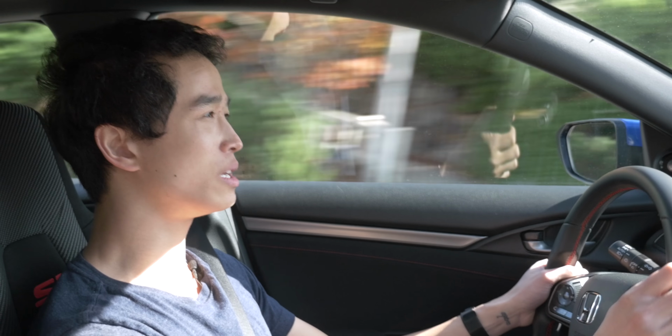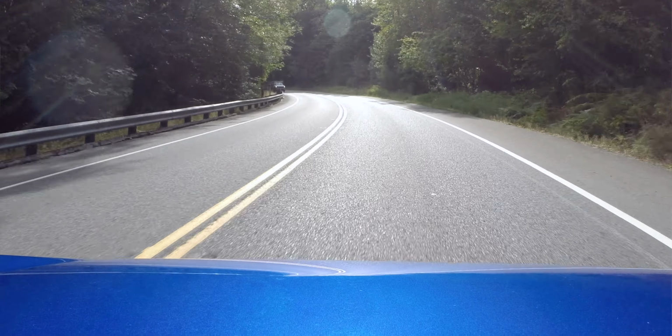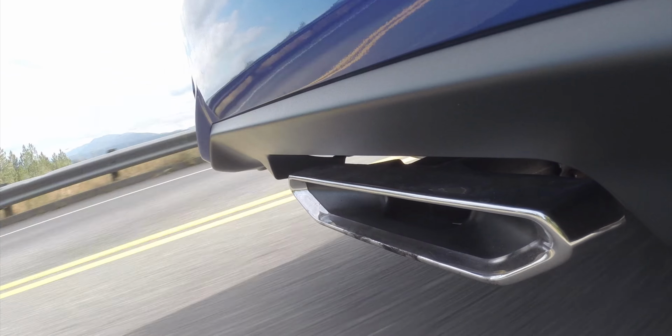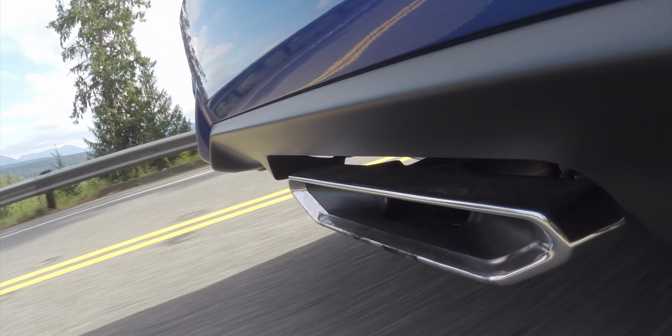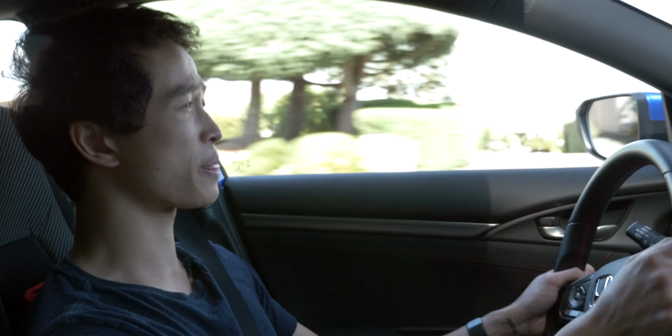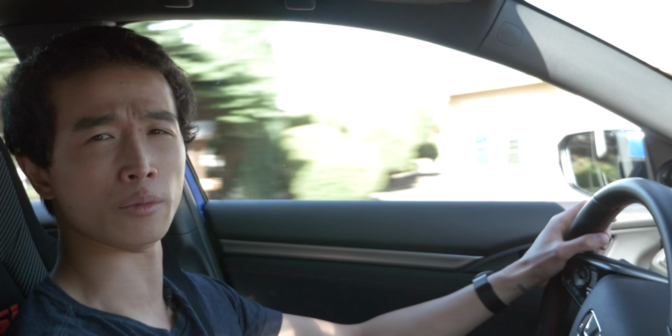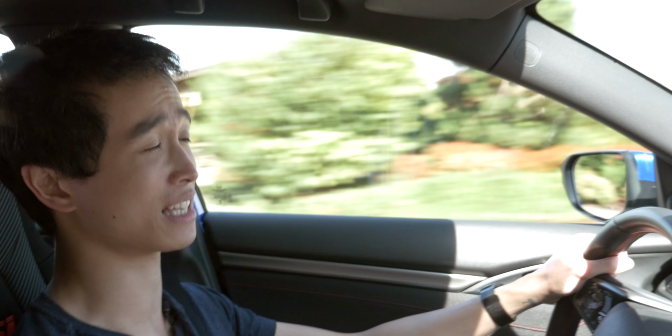Turn in, you get a tiny bit of understeer, but then feed the power in and you'll feel the car pivot itself around, holding on to the corner. It's a really strange sensation. The temptation, of course, is to just stick it in a corner and just floor it, but this actually overwhelms the diff. It kind of feels like the differential was tuned a little bit more towards daily drivability rather than track performance, and that's totally fine. Again, this is the Si.